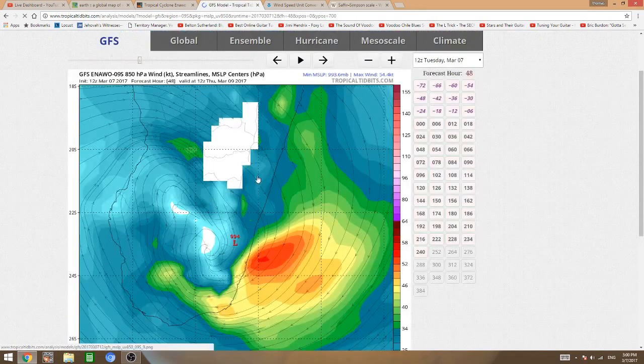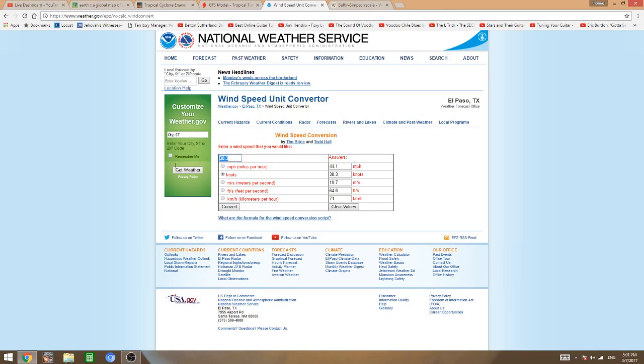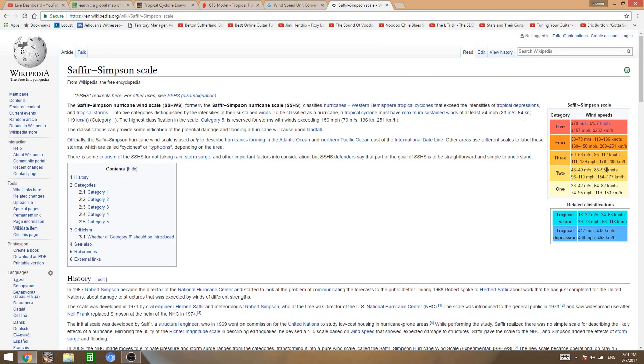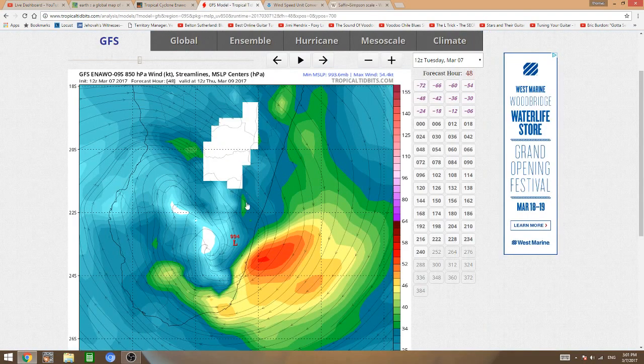With the high-end forecast, 54.4. Let's do that. 54.4. That's 62, so I'm going to round that to 65. So that would put it still at a tropical storm. So this would be a low to moderate end tropical storm, probably right in between there.